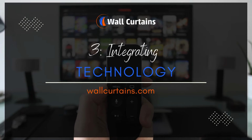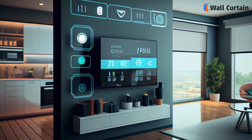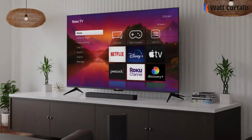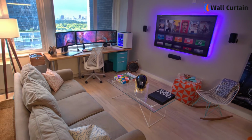3. Integrating technology. In the age of smart homes, integrating technology into your TV showcase is a must. Invest in a smart TV with seamless cable management solutions. This not only enhances your entertainment experience but also contributes to the modern aesthetic of your living room.